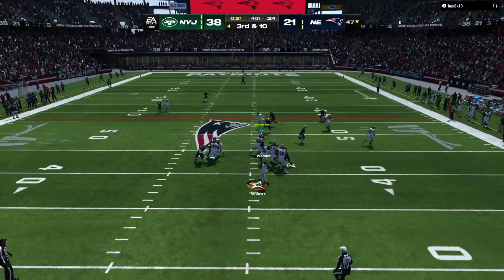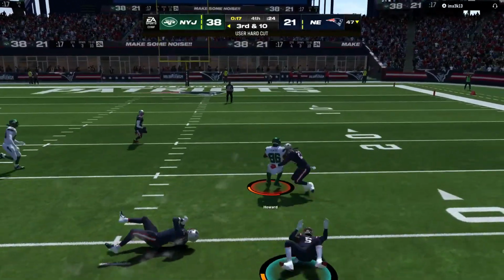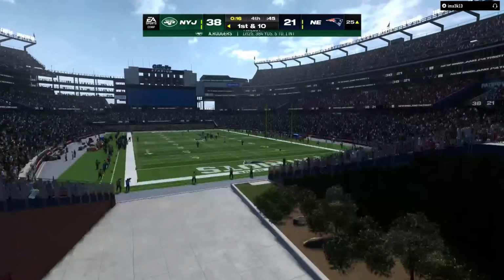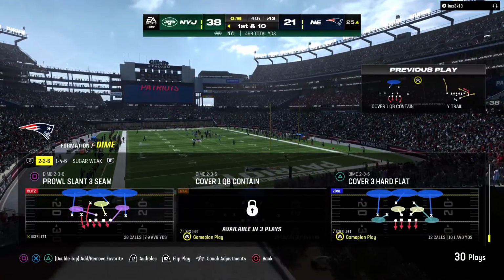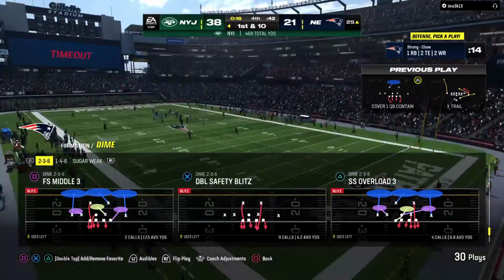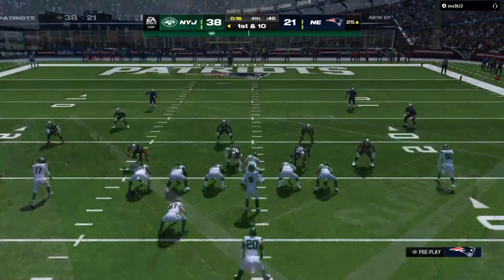Throwing is Rodgers on 3rd down. Work in the middle of the field, and he's got a man complete. And they're able to work this to the 25 before it's all said and done. The Jets are going to use the first of their timeouts. That'll leave them with 2 remaining. We'll be back after this.